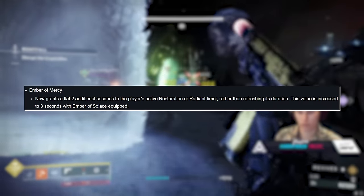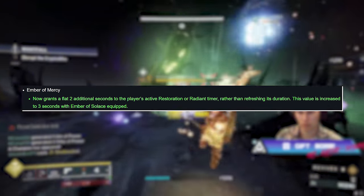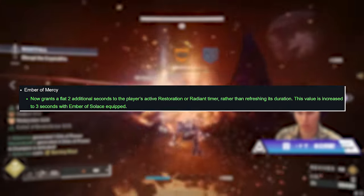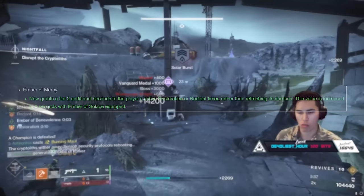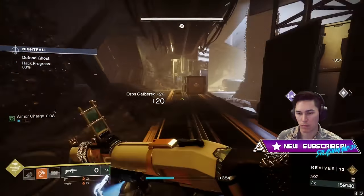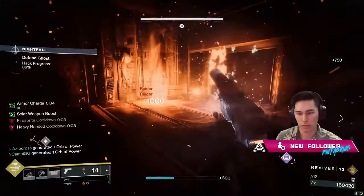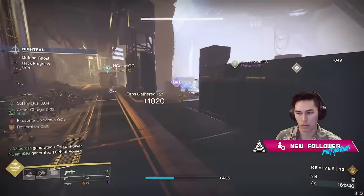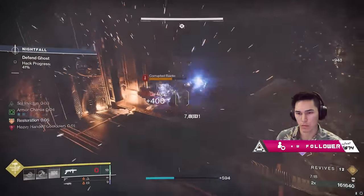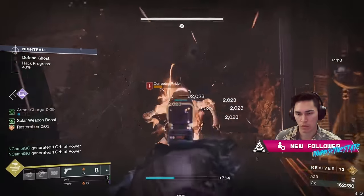Now, Ember of Mercy now grants a flat 2 additional seconds to players' active restoration or radiant timer, rather than refreshing its duration. This value is increased to 3 seconds when Ember of Solace is equipped. The main thing is, guys, that it doesn't reset. You see, previously, when picking up a fire sprite while rocking Ember of Mercy, instead of extending the duration, it would just reset your restoration down to 3, which is why a lot of times Ember of Mercy would get you killed. So you see where I'm going with this, guys, is that everything here is contributing to us performing much better with this build in the sandbox.